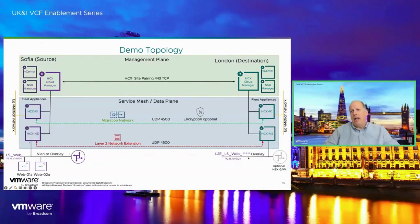What we're going to do is migrate one of the VMs from Sofia into London. And we're going to connect that VM to a layer 2 extension, which has a name given by HCX when it's created. So when you go into the GUI, you just add a network extension, and HCX creates this network extension for you. You don't need to create this tunnel. It's all part of what is called the HCX service mesh, i.e. the virtual machines that are deployed to provide that capability. And the stars at the very end are a UUID, and you see that within the lab, and I'll mention that.